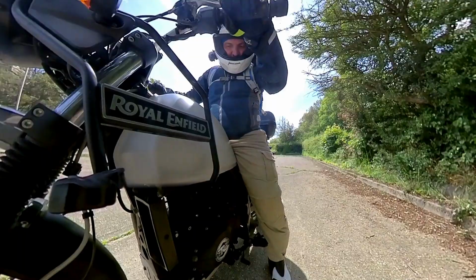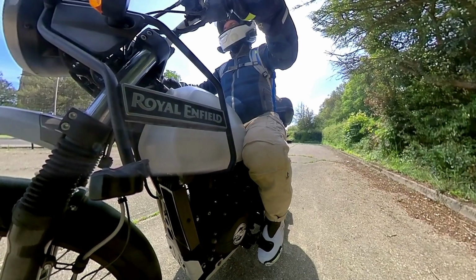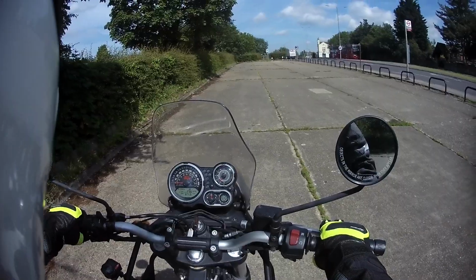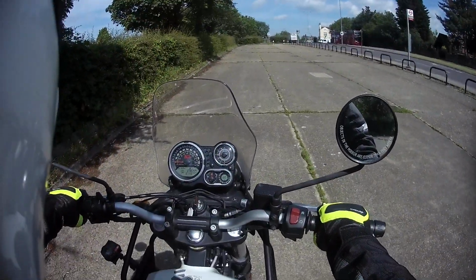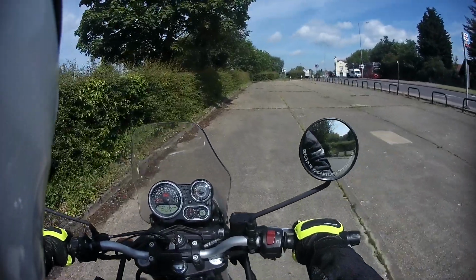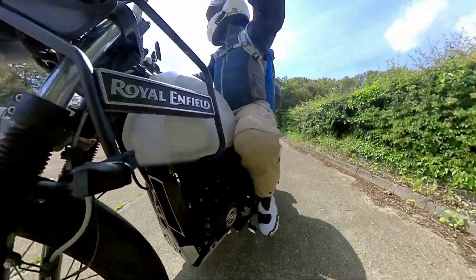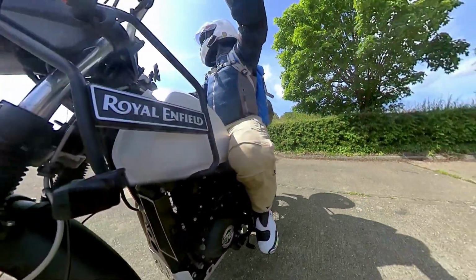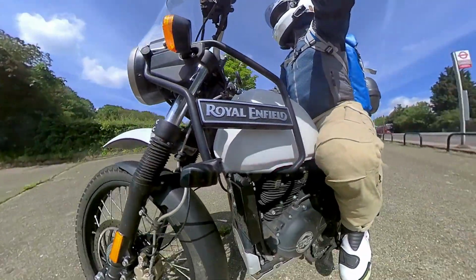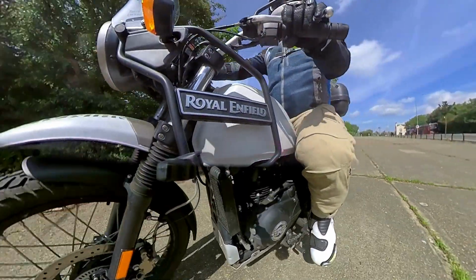What do you think? Whoa! It's in gear, you moron. There's the neutral. In gear, no gear indicator. Back brake is decent enough. Slow maneuvering is not a problem. She's nicely balanced.